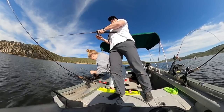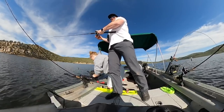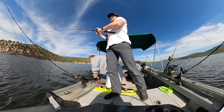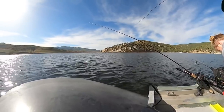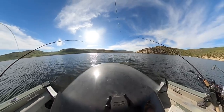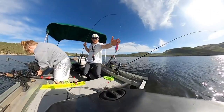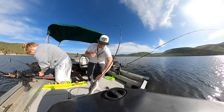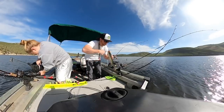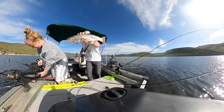Holy crap! Strip and drag. It's red. Holy. That's a fat flipping fish there. Oh my god. Dang. Look at that fish, guys. Strip and drag.